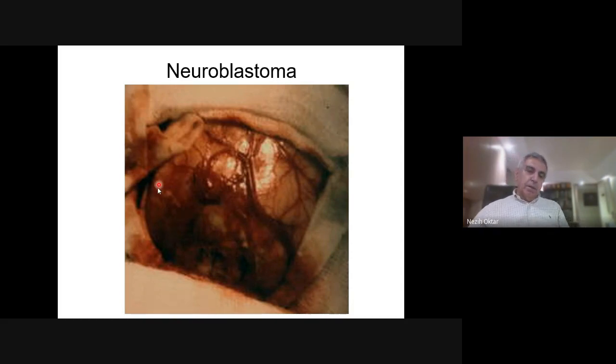You see, from the cortex coming like an abscess, looking like an abscess. When I was a resident, I operated on this child, but it's not treatable. We lost this child in 6 months. Very, very extremely rare, primary neuroblastoma. In my institution, we have only 4 primary neuroblastomas. Secondary neuroblastoma is more common because of adrenal gland metastasis to the brain.